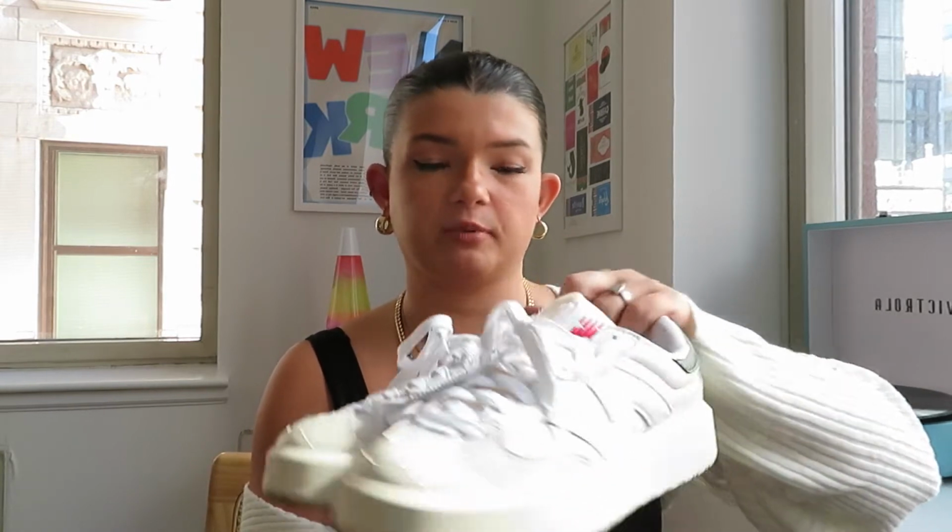I recently got these. This is the front and the side. I saw someone on TikTok wearing these and I immediately ran and bought them. I think they're so cute. They're a really good neutral sneaker. I'm a women's 7 or 7.5, and I always get men's 5.5 or little boys. That's another tip. If they come in the little boys section, they're usually cheaper if you want to buy them like that. But I always get 5.5.